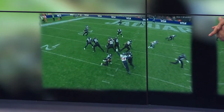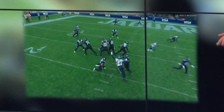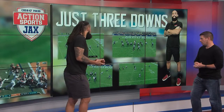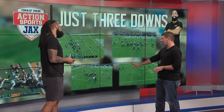Gardner Minshew feels the pressure. Now, if he's more of a savvy vet, maybe he stays in the pocket a second longer and sees that he has Leonard Fournette wide open here in the flat. Maybe if he's a little more savvy, he can see that. But let's be honest, if he's a first-year guy, he's starting to feel the pressure on the backside, so he scrambles out. And at this stage, Leonard Fournette has snuck out of the backfield. But it's not a direct pass to him.